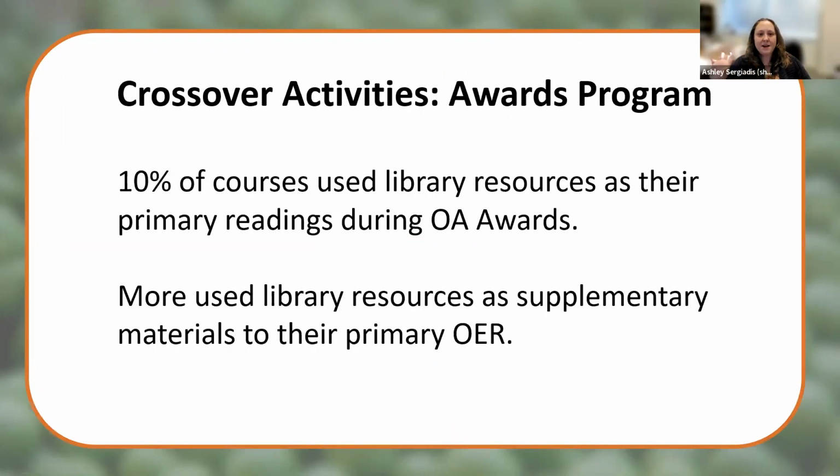Although the awards program and e-textbook reserves are very much separate initiatives, they do occasionally cross over. So our awards program was initially intended for faculty implementing open educational resources only in their classes. But after we heard from the faculty, we decided to expand it to all affordable materials. And that includes library resources. So when I've looked back at our awards program, about 10% of the courses have used library resources as their primary readings. And then more have, of course, used library resources as supplementary materials.